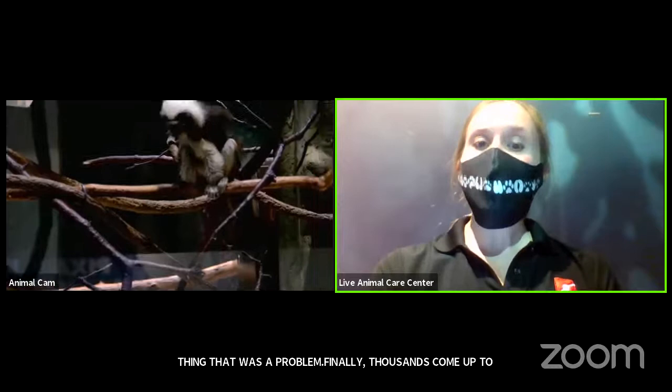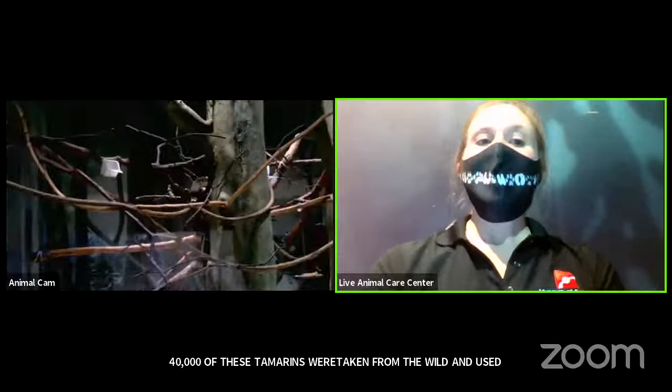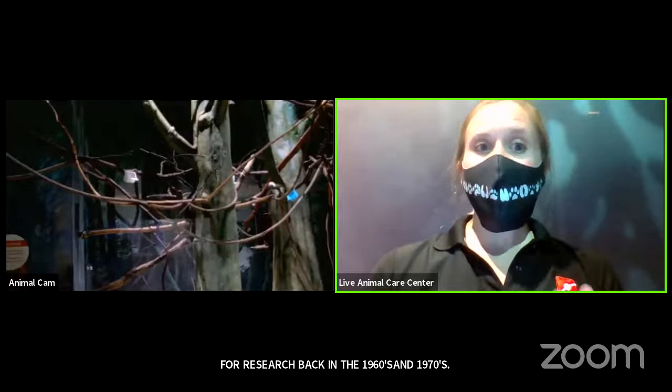These primates, these tamarins, can actually get colon cancer. So they were studied for that reason. Now, people decided they needed to intervene. And after 1976, they made several laws that made it so you could not use these monkeys for research anymore.